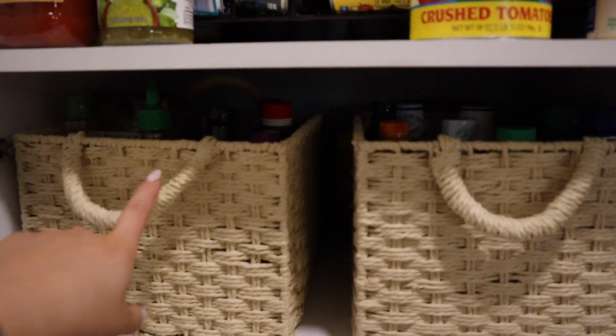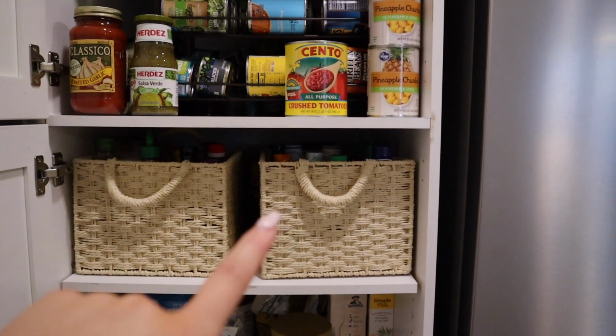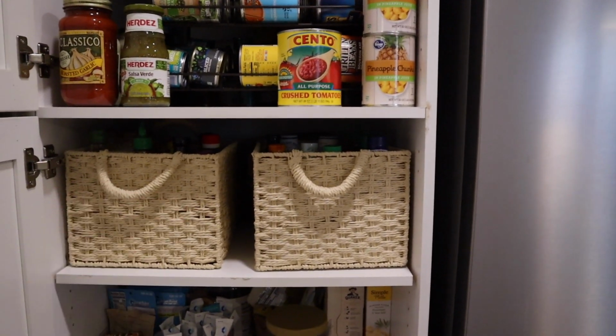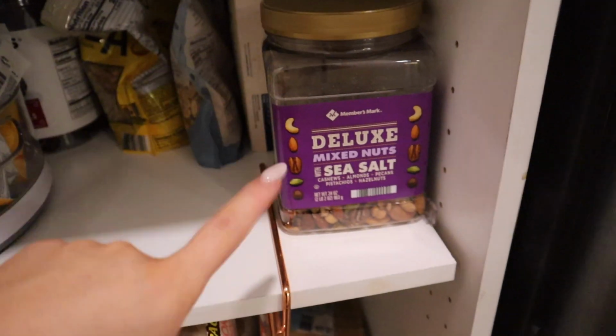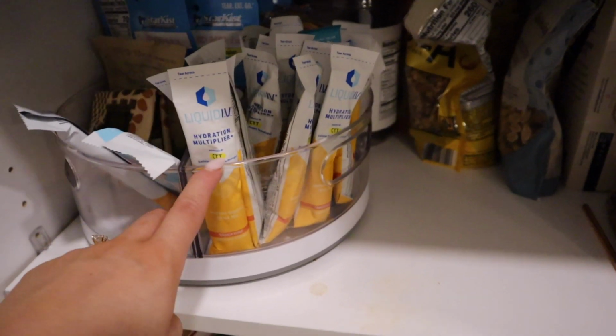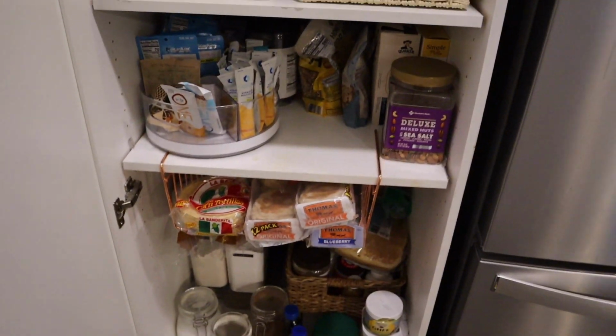And then I restocked my backup condiments basket with all the things that I showed you guys, and then moved some stuff into the current condiments basket in here. Down here, I just kind of cleaned it up a little. We've got this nut mix that we have, and then I've just moved all of our liquid IVs into this little Lazy Susan. That's all for the pantry for the most part.